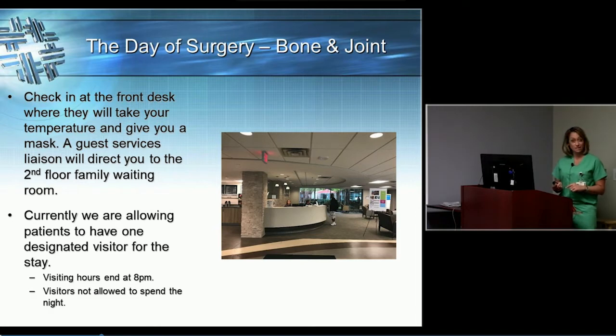This particular slide says you're going to get your temperature taken. Everything's changed a little bit with COVID, so those types of things vary. And right now we're not doing temperatures, but we are asking patients questions to make sure that they don't have any signs or symptoms. Once you check in, you're going to be escorted to the second floor. There's some elevators that go to the second floor where the waiting room is. Then you'll stay there until your nurse comes back to get you and take you to the surgical preoperative area.